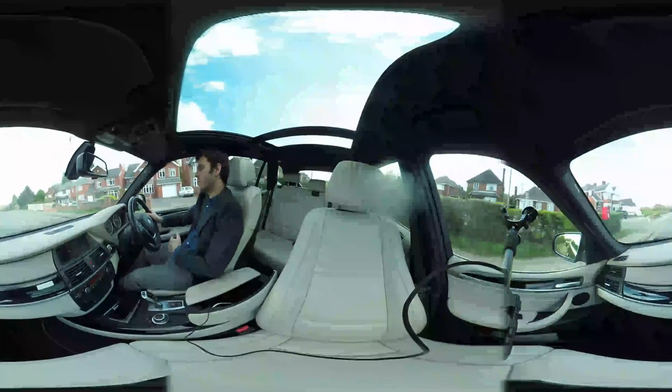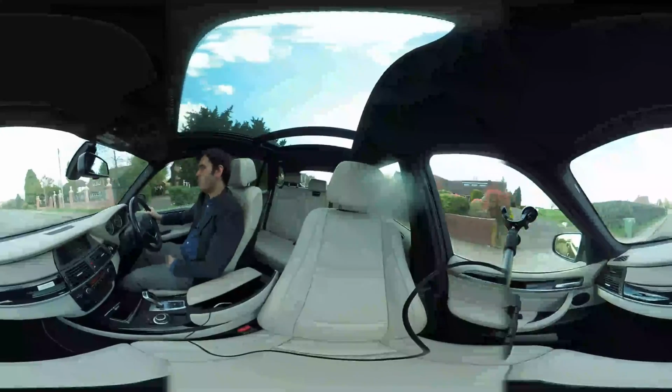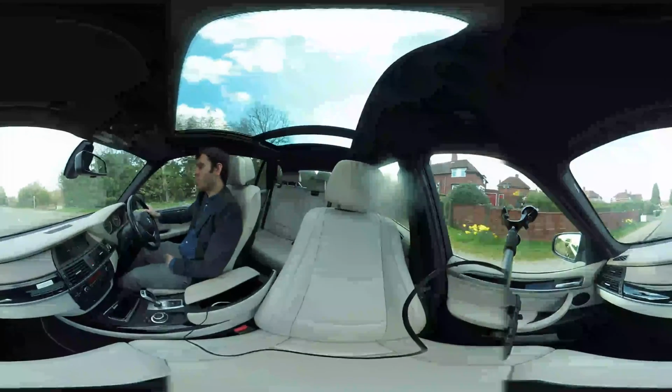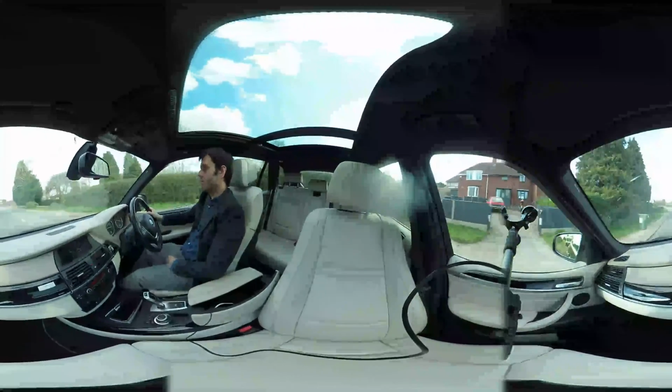Does it look a little bit too large? But actually I think the view I have is that it looks very commanding, very aggressive, very imposing. It has flared arches, and in my view it has a great deal of presence. So I really like the look of this car.